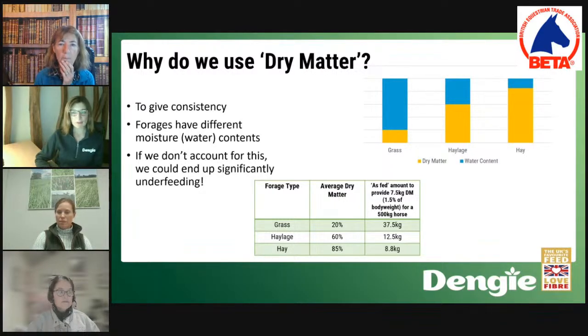So what does that mean when we're thinking about as fed? Well, you can see in the table that grass, because it's only 20% dry matter, to actually get that minimum amount of fibre that we need the horse to consume for general health and well-being, we're talking about 37.5 kilos. That's nearly 2 full bags of feed in equivalent terms to actually get the dry matter they need. That's because so much of what they're eating is water.